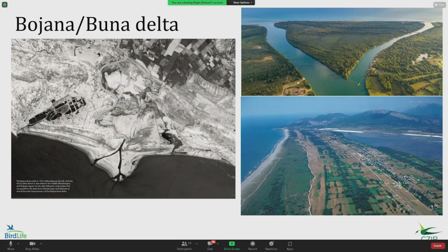So in the picture below, you can see the Velika Plaža. This is a 9-kilometer-long beach, and on the other side of the Bojana we have 3 kilometers. So this is 12 kilometers of sandy beach, which is a good stopover for migratory birds. But also in wintertime we have a lot of birds that are spending the winter in this area of open sea, but also on the beach. And in the picture below you can see on the left side the Ulcinj salina.